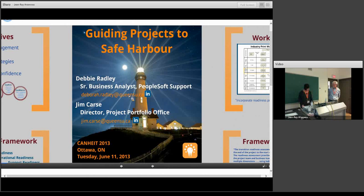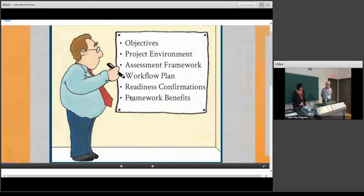So I'm just going to go over an overview of what we're going to talk about today. I'm going to go over the objectives of a formal readiness assessment. We're going to talk about our specific project environment, which contributed in our situation to the need for a readiness assessment. We'll review the scope of that assessment, talk a little bit about how we incorporate it into our overall project planning. We'll go over some of the readiness confirmations and formal sign-off processes. Ours was particularly formal. Other institutions may choose to do that a little differently. And finally, I'll go over the benefits that were realized.